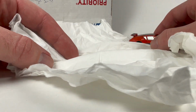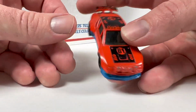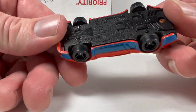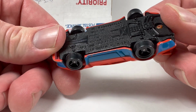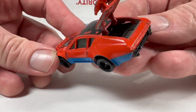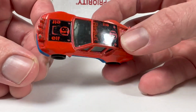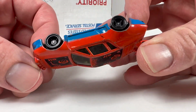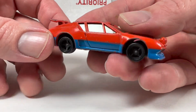So here is one I did peek at. We got a Renault Tomica. This is Tomica, right? Yeah, Renault A310. That is pretty cool. I might have one of these actually in my collection. I'm not sure. So, as he said in there, there's going to be some play-worn cars, but that is okay. I love the old Tomica stuff.